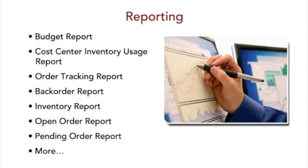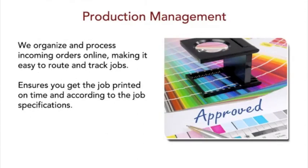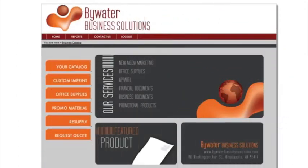Nothing is better than instant access to the information you need, and that is what you will receive with your company's online reports. Restrict and assign reports to employees as necessary. We organize and process incoming orders online, making it easy to route and track jobs. This ensures that you get the job printed on time and according to the job specifications. Sound great? Well, let's take a look at how this process can improve efficiency in your company.